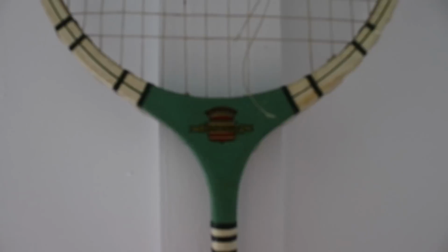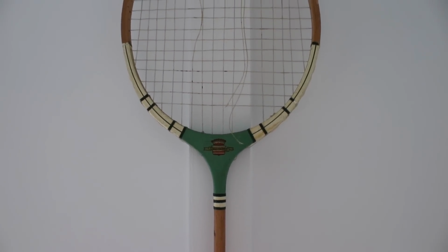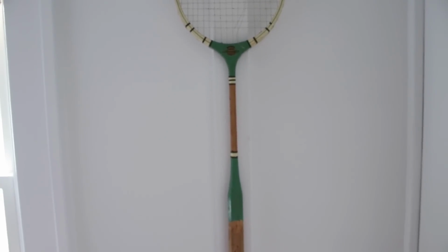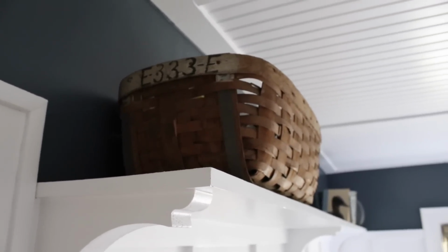It's amazing. I was so excited to find this vintage tennis racket at our local thrift store that I hung on this side of the wall. It's got some green in it, which ties into some of the green books throughout the space. And then moving to the other shelf, the basket was just a vintage find, but it's filled with all of their masks that they like to wear with all of their hero costumes that they've collected over the years.